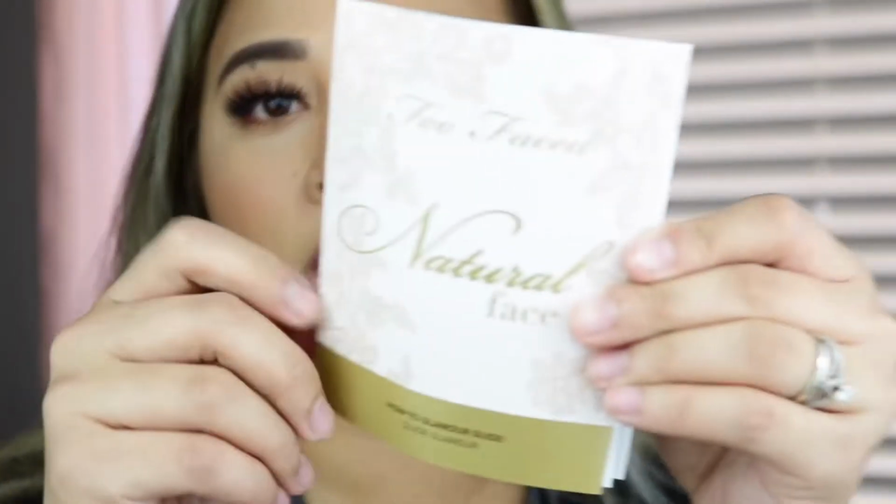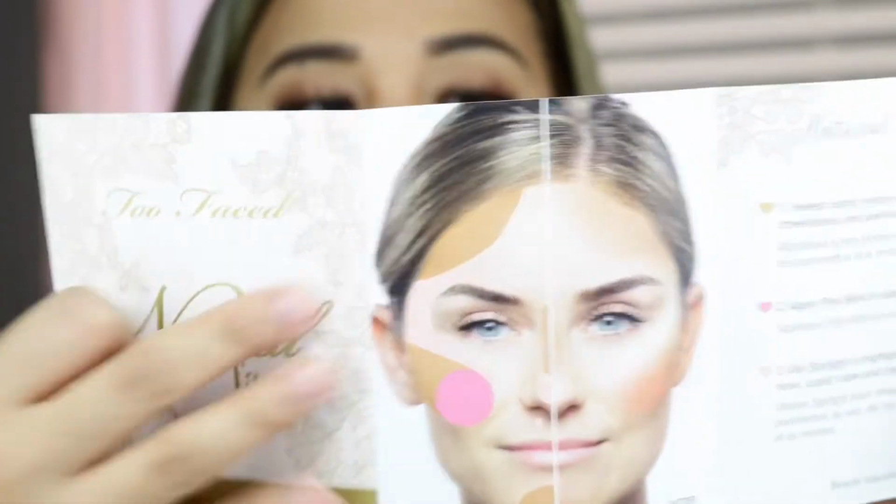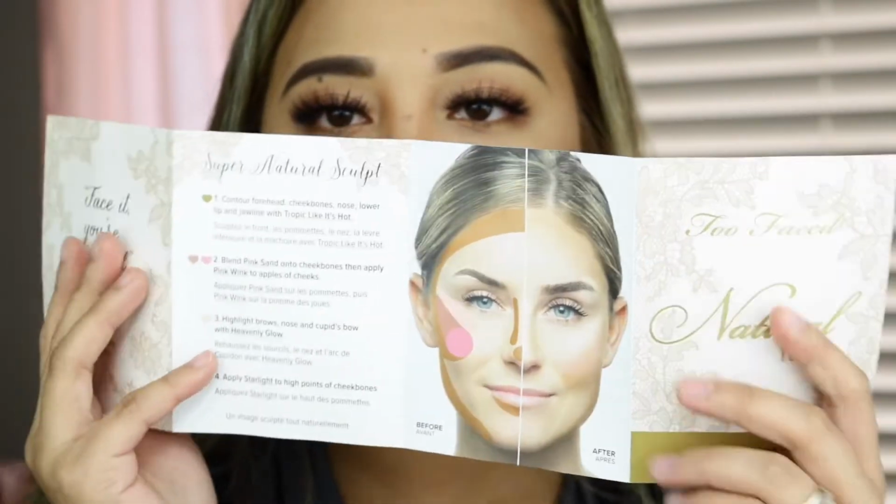So you open it up like that, and just like any other Too Faced product, you get a little leaflet of instructions right over here, which gives you a lot of inspiration. Oh, sorry, that's the back. Let me just zoom that in so you guys can see. And these are just some references. It's perfect for first timers.